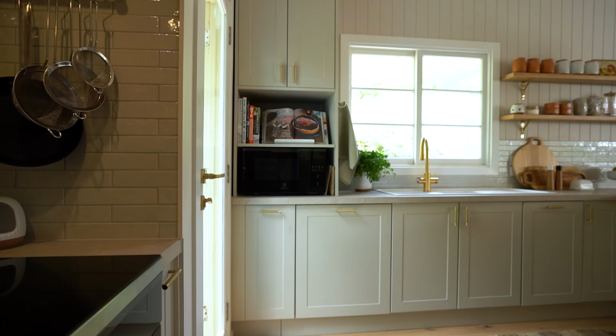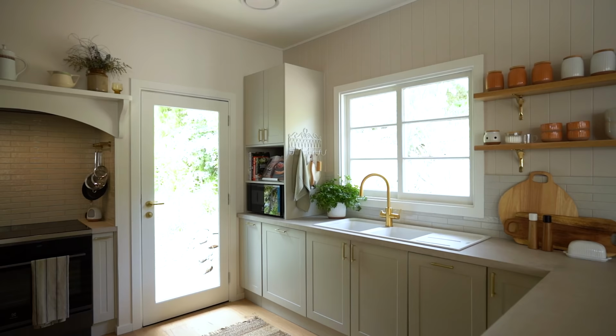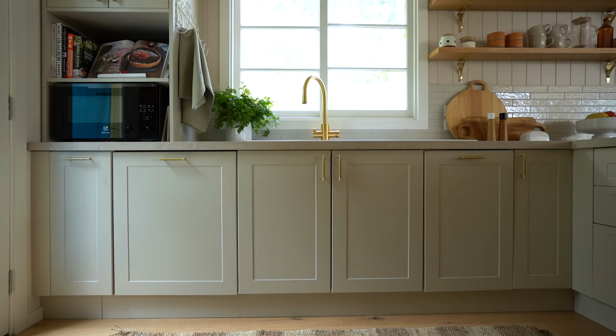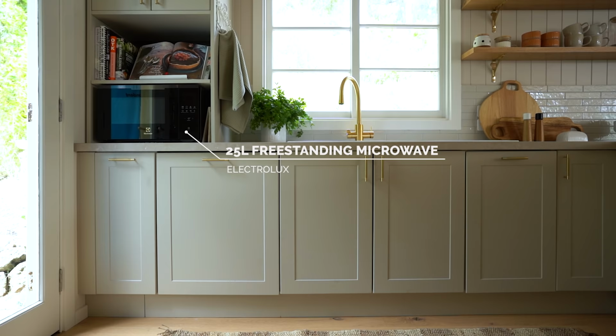It's a beautiful moment. I was tossing and turning about the microwave, where to put it, should I hide it away? In the end, I chose to have more accessible space for food and for pantry items, but I did choose to have the microwave open like that. I like the way that we brought that shelf down to sit just above it. So we've really made that tower essentially work.